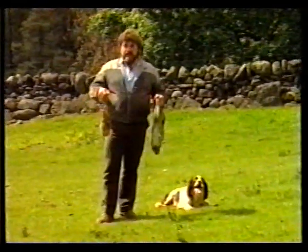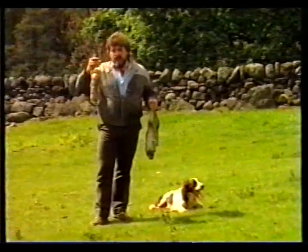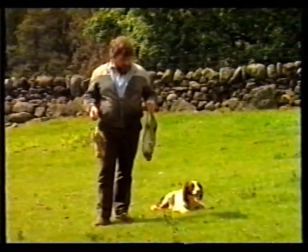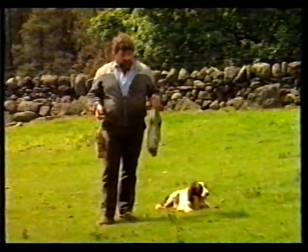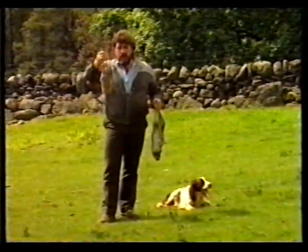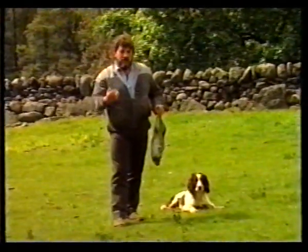The technique of introducing your young dog to cold game is exactly the same as when you've put your dog from canvas onto furred and feathered dummies. A rabbit, or indeed a bird, out of the deep freeze, thawed out overnight, and we follow the same technique of throwing one dummy. Get on!